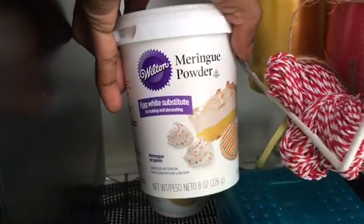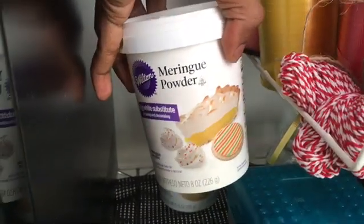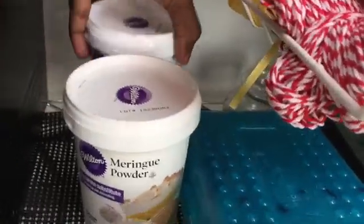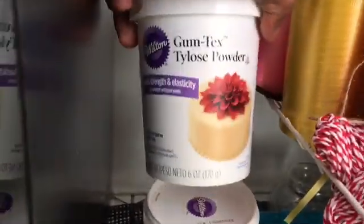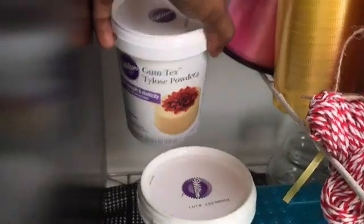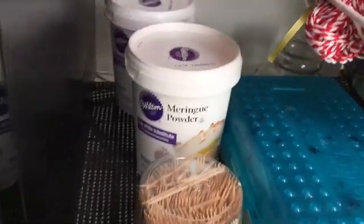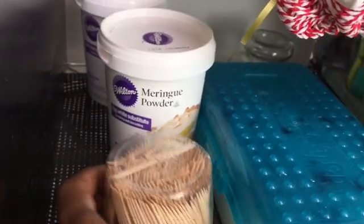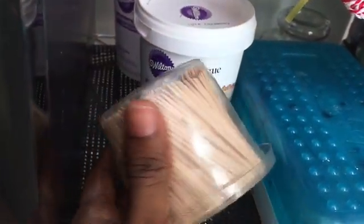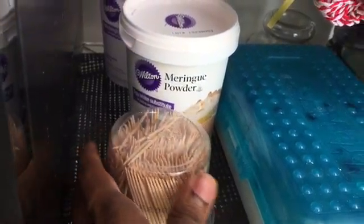Next to the ribbons is the meringue powder and the tylose powder. The meringue powder is basically egg whites in powdered form, and I use it when making royal icing. And the tylose is used to make your fondant hard. And these are some toothpicks. They act as great reinforcement when making figurines, flowers, etc.